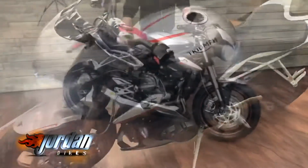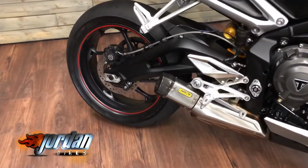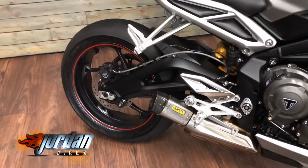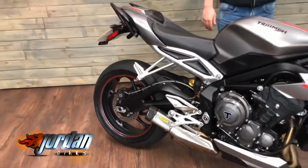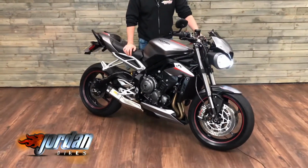Let's have a sneaky peek. Let's give it a quick start up for you. Nice and fruity with the Arrow exhaust on there. Stunning to look at. Great sounding and the blinking quick.